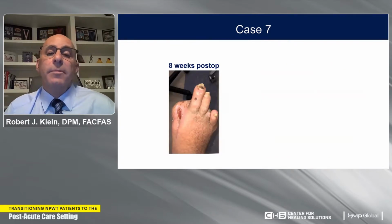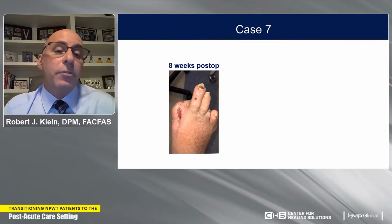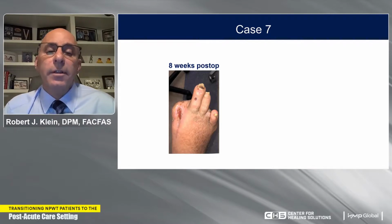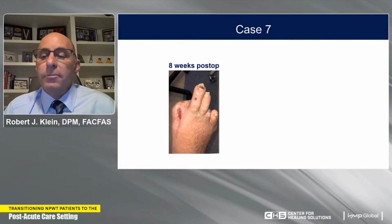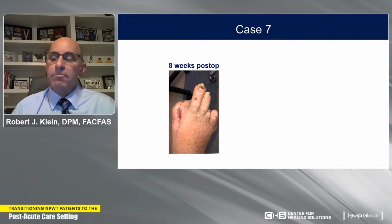Now, this patient is still under my active care. I just actually saw him in the clinic just a few days ago. His wound is almost closed. He's 8 weeks post-op. But this is a wound that I'm very confident that we can close with the collagen, silver, ORC dressing. He'll be fitted for a diabetic shoe and a custom insole with an amputation fill, and hopefully won't have problems moving into the future.